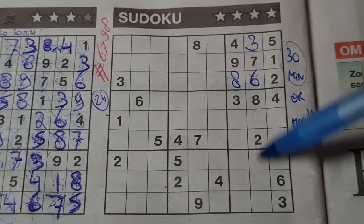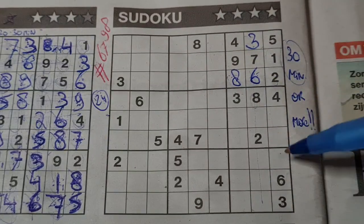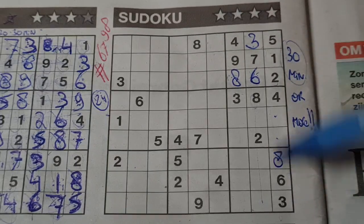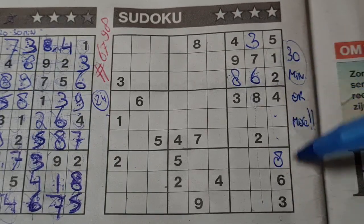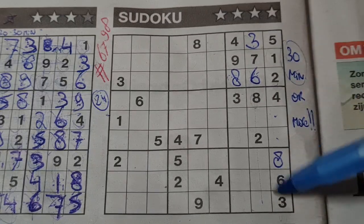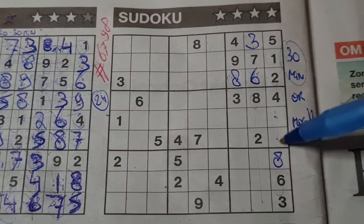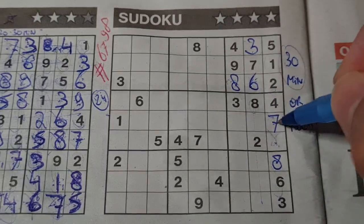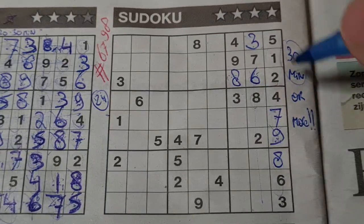Eight in this column, eight in the next column, so in the last column the only place left for eight should be there. Two missing numbers in the last column: seven and nine. We have a seven in this row, so no seven there. Seven should be here, and a nine goes there.